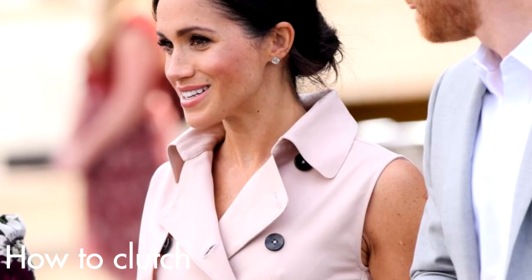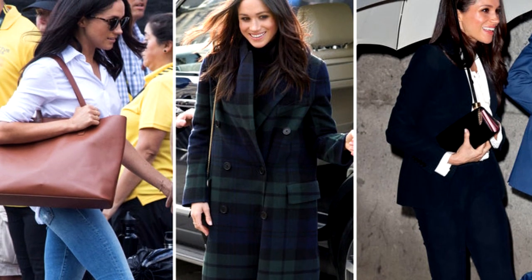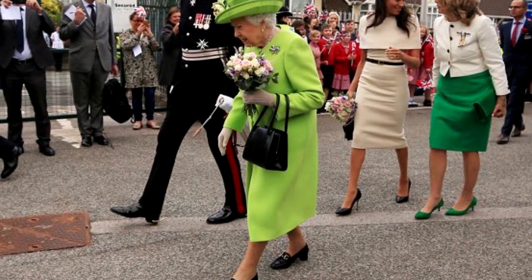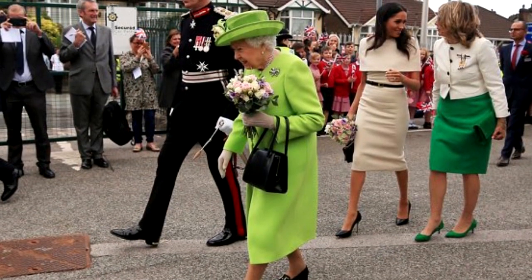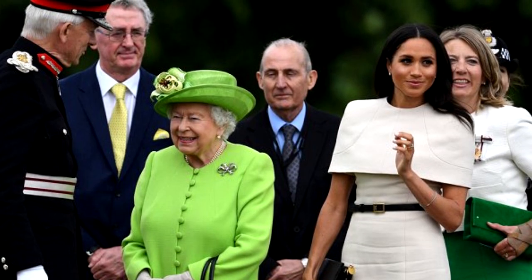Number 2. How to clutch. Meghan Markle will need to learn the subtle art of clutch speak now that she's joining the royal clan. Like its own private language, using one's clutch is the key to getting out of awkward social moments and so much more. For example, Queen Elizabeth uses her clutch to signal everything from when she wants to leave an event to when she needs to be saved from a tiresome conversation.